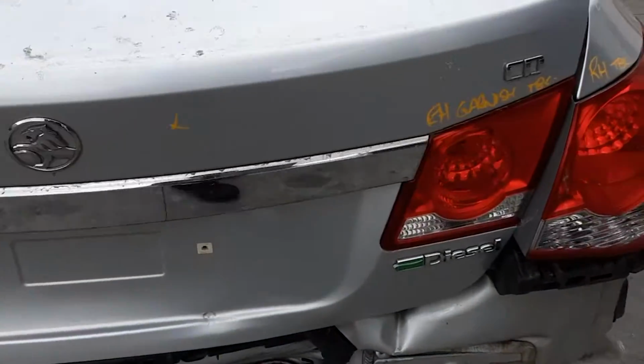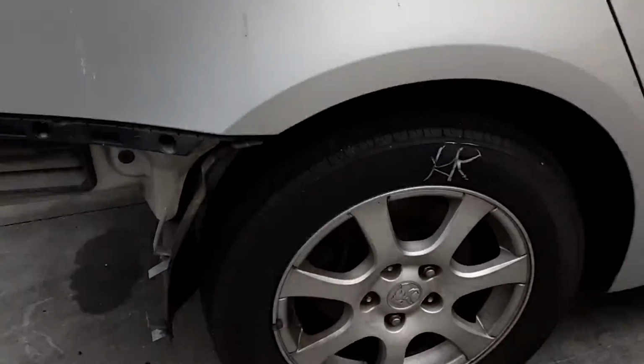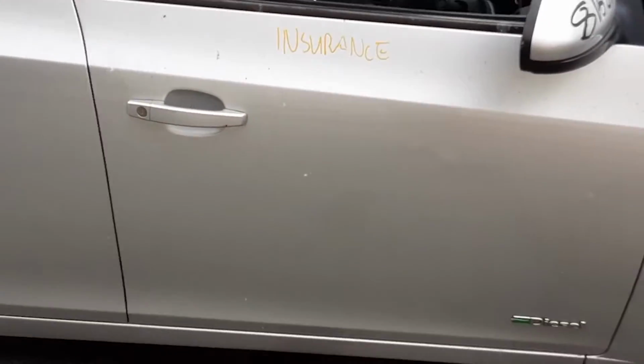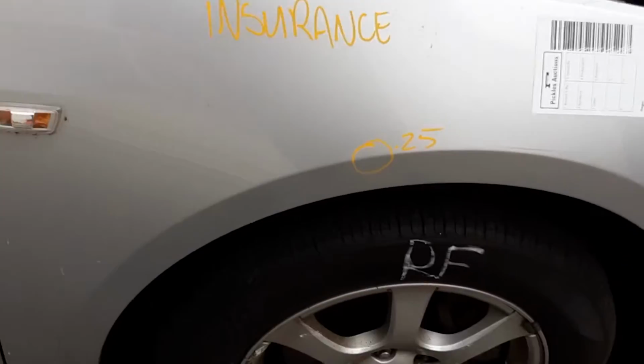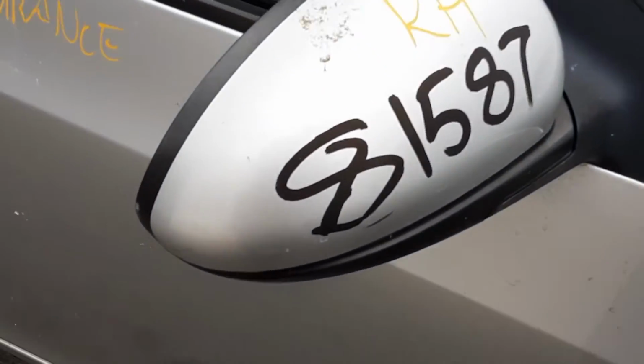We have the right-hand boot lid garnish, right-hand tail light, right rear 16-inch factory alloy mag with a good tyre. Both right-hand doors appear to have no damage. Right guard has one small dent. Right front 16-inch factory alloy mag with a good tyre and a right power door mirror.